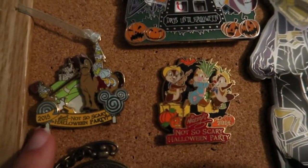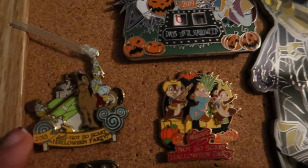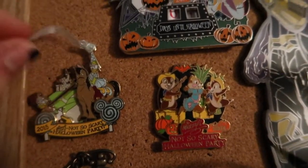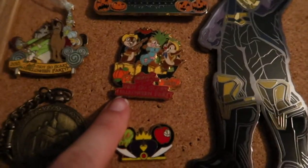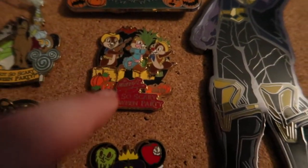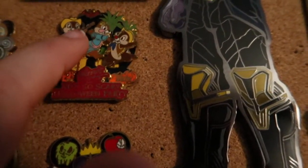The next pin here is Mickey's Not So Scary Halloween Party with Daisy here from 2015. She's got this awesome little ribbon that's attached to her hat. And then we also have Mickey's Not So Scary Halloween Party. I believe that this is from 2014. It's got Chip and Dale and Clarice, and they move here. So Dale and Clarice move around, they dance.